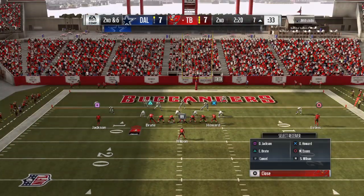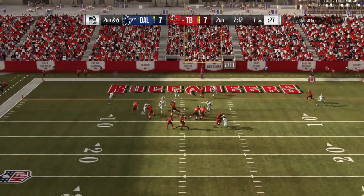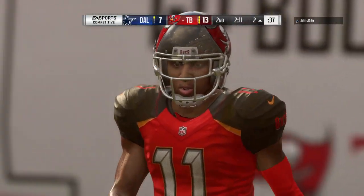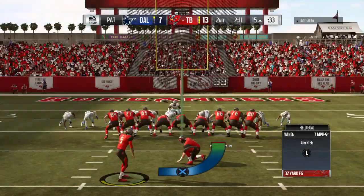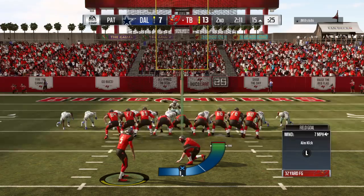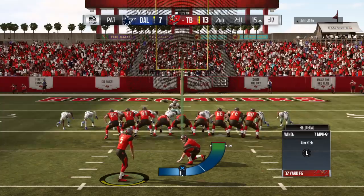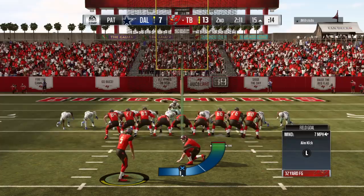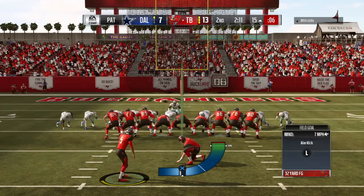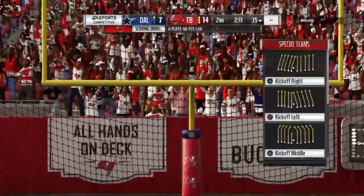It's second down. One thing you're hoping for when you run drag routes, you're able to hit a receiver in stride and he can pick up a lot of yardage after the catch. But in this situation, the defense was effective. And that is caught by Jackson for a Buccaneer touchdown. Deshaun Jackson with his second touchdown here in this first half. And the Bucs are able to strike for 6. Santos with the extra point, and that makes the score 14-7.